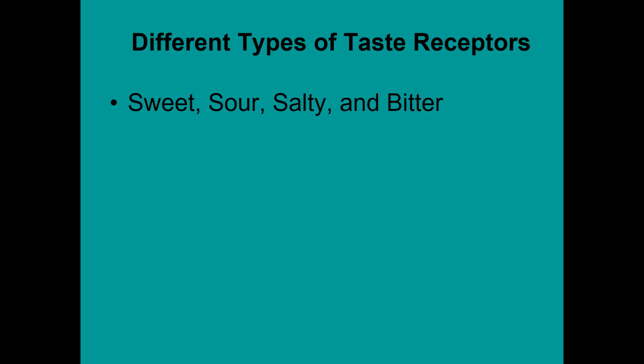So for example, when you put a piece of candy in your mouth and you get that sweet sensation, it is stimulating those sweet receptor cells, and that's how we know it is tasting sweet.